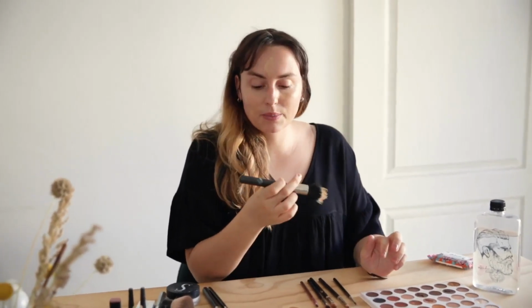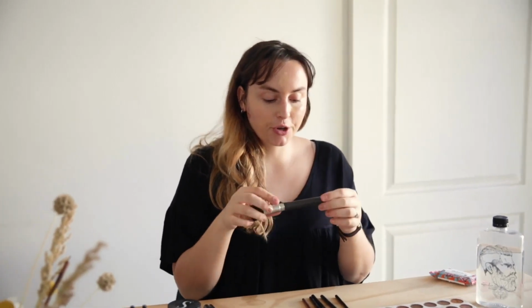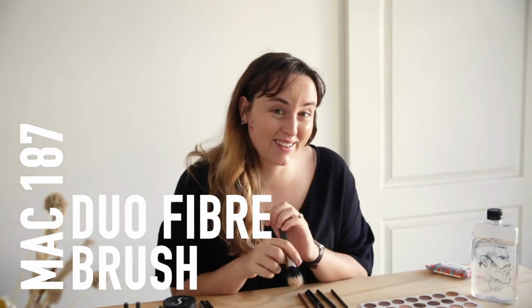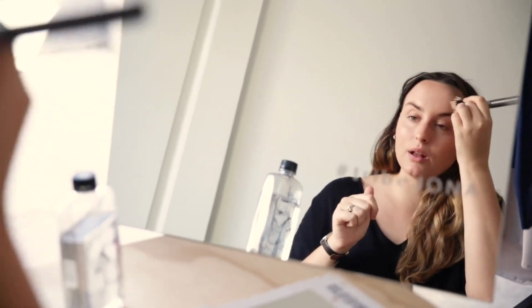But today I'm using this MAC brush. It's so old that I don't know the description. It says it's made in Japan. I just dab. It doesn't look too heavy, so when I do want to go back in under my eye, I normally do. So I normally close that off as well.